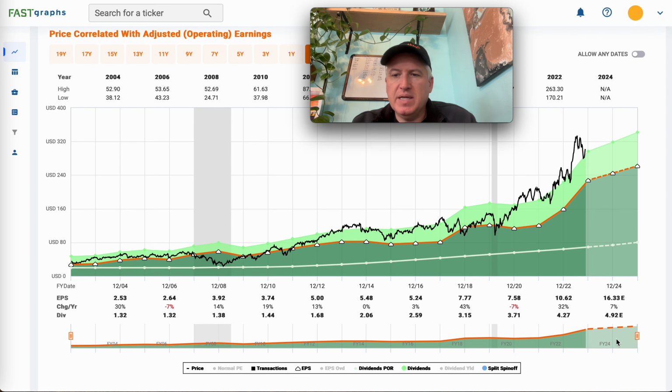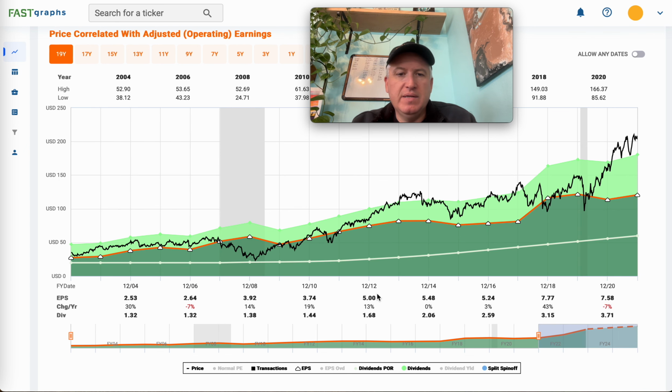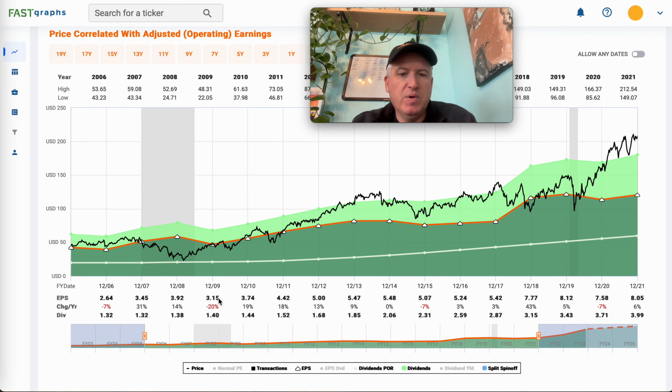So the next thing I like to check is the historical earnings cyclicality. So that's how much earnings decline during downturns. We really only have one significant one. That's the Great Recession, which is totally understandable. Earnings growth fell by about 20%. We had a little in 2006. There have been a few flattish years, a few modest decline years. But for the most part, this is a stable and growing business based on earnings.